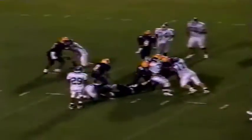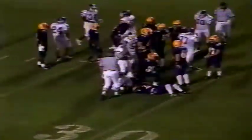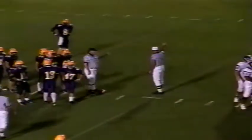They give this to Maynard as he tries outside left, cuts it back inside, gets a block. Dylan Miles kind of shoving the pile forward. And another good run on 1st down for the tailback, Maynard. 7 yards on 1st down.